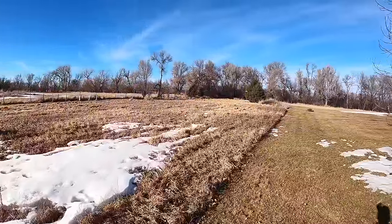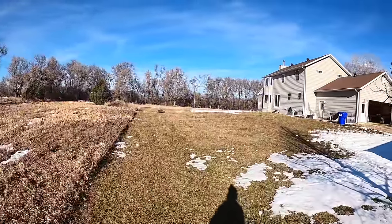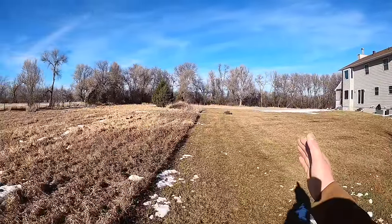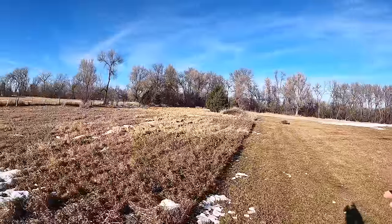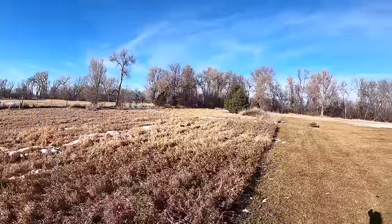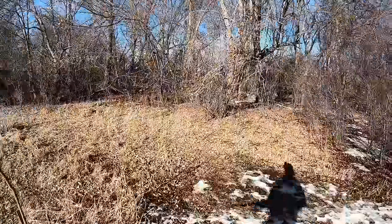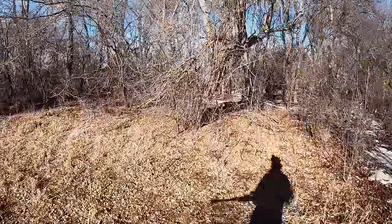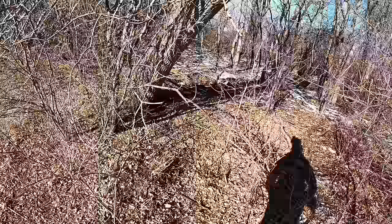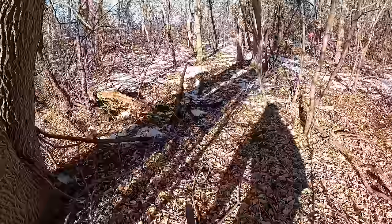All right, unfortunately, I just did a long loop and nothing. So I think now I'm gonna do one more short loop right here because this is where we've killed the most rabbits and squirrels in the past. And we're just gonna keep our fingers crossed and hopefully find something. All right, here we go. Round two. Hopefully there's something in these woods, man. Pray for me, fellas. Pray for me.